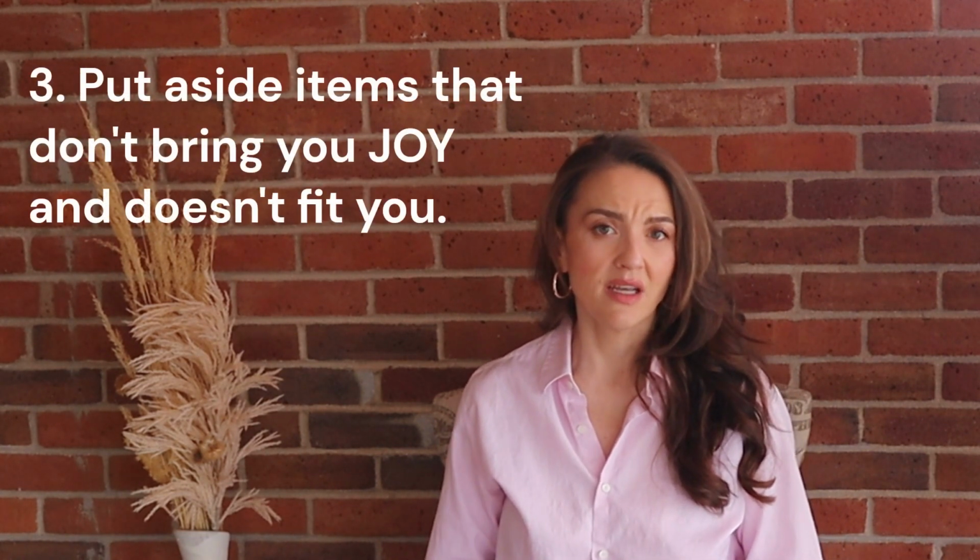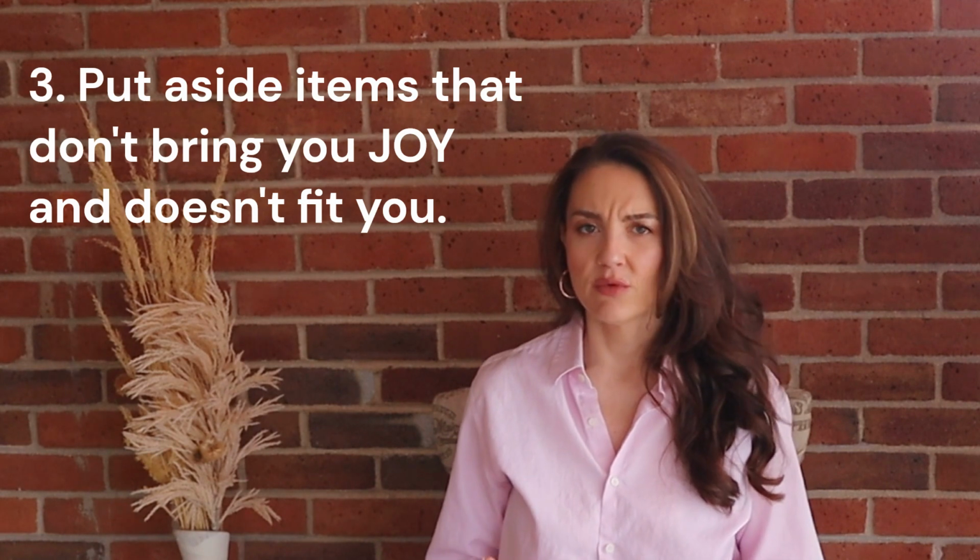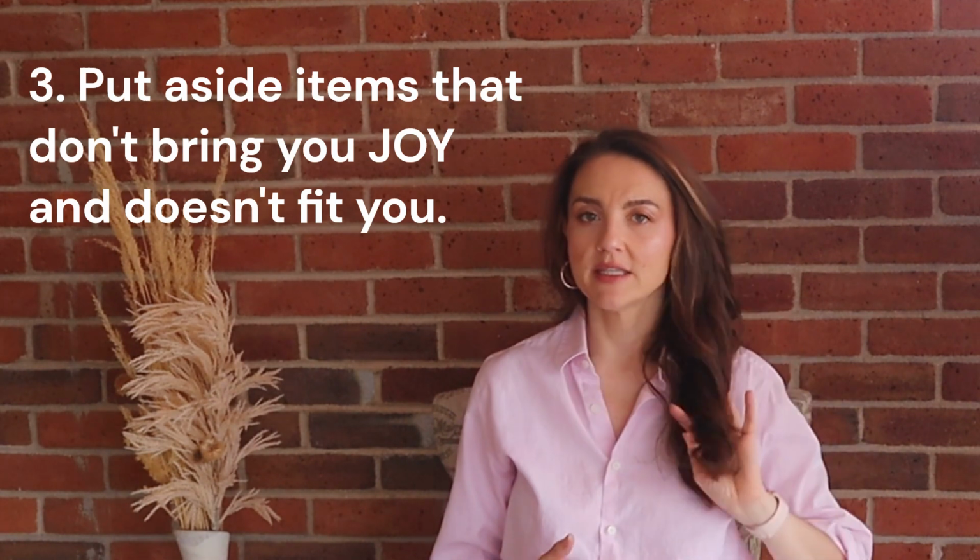Then I would create a different pile from your closet when you've gone through stuff that you have not worn for over a year. Just look at stuff maybe that you are wearing, but it just doesn't bring you joy. Maybe it just doesn't fit anymore, whether you changed sizes.